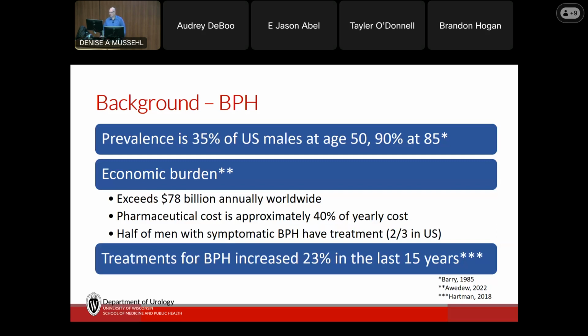And then half of men with symptomatic BPH have treatment, a much higher percentage in the United States than other places around the world. The other thing is that there's been a drive recently to different treatments for BPH, and they've increased 23% in the last 15 years in terms of people looking for the other options.